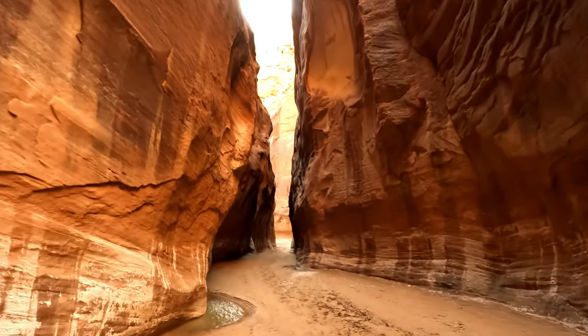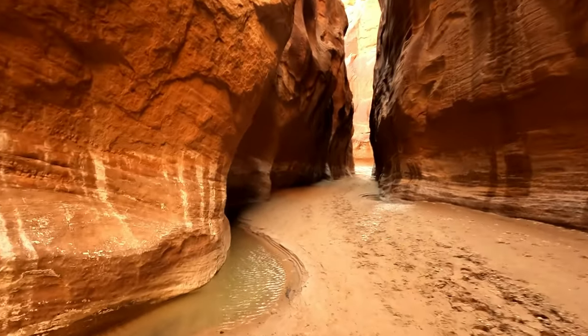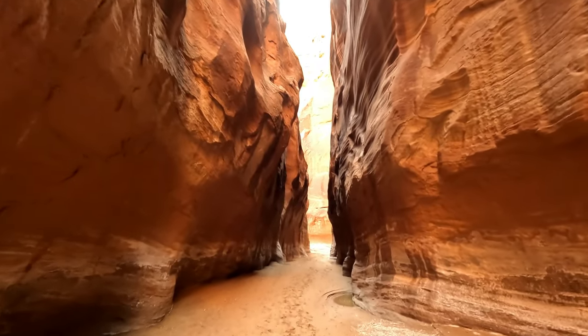As you can see, the Upper Paria is quite dry compared to most years. Some pools, but makes for easier walking.